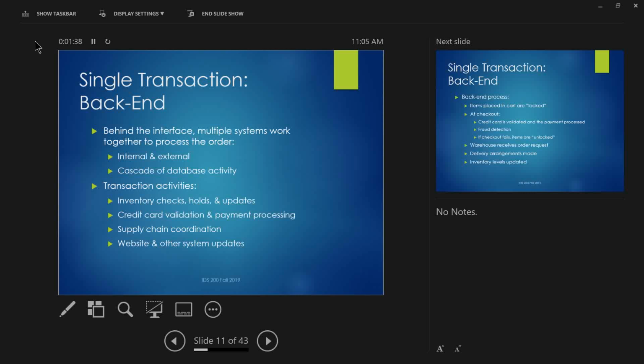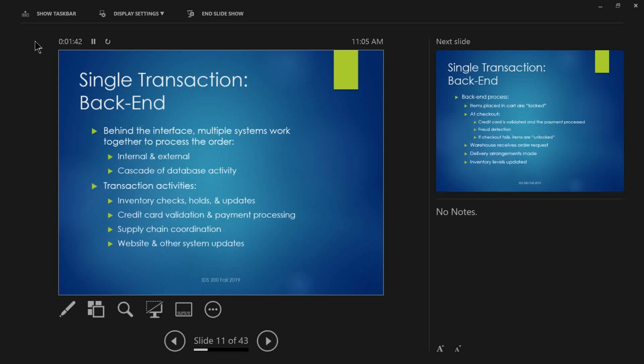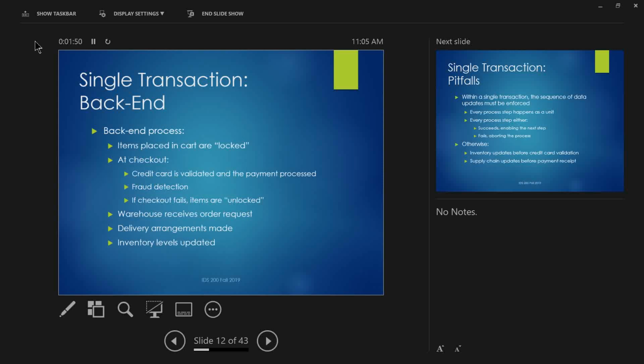Okay. So, you don't need to memorize these, but this is just to understand there's a lot of stuff going on behind the scenes. Okay? All right, and these are examples of the sort of things that happen. So, a little bit more detail.